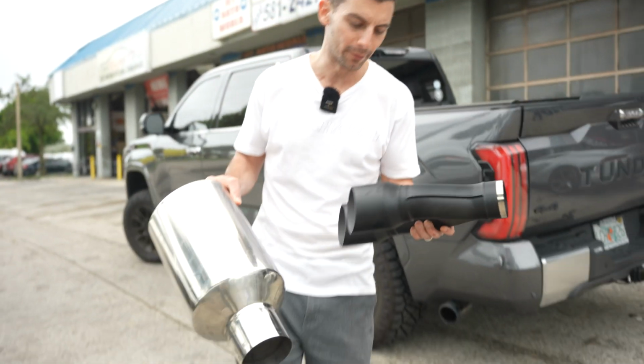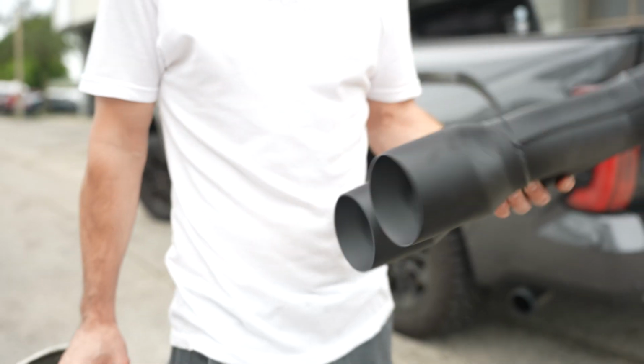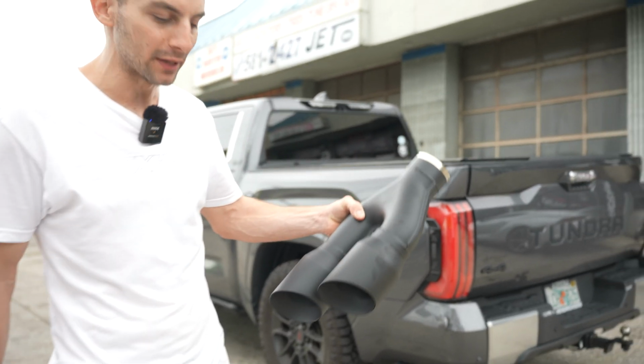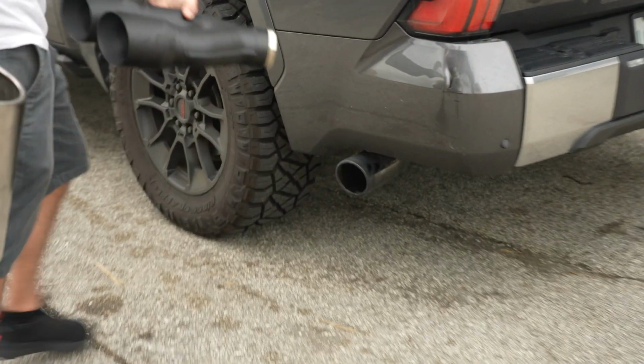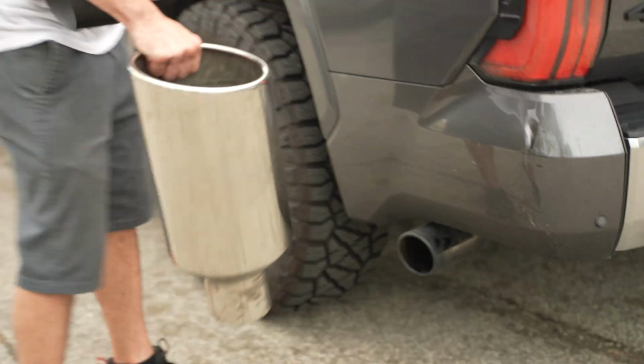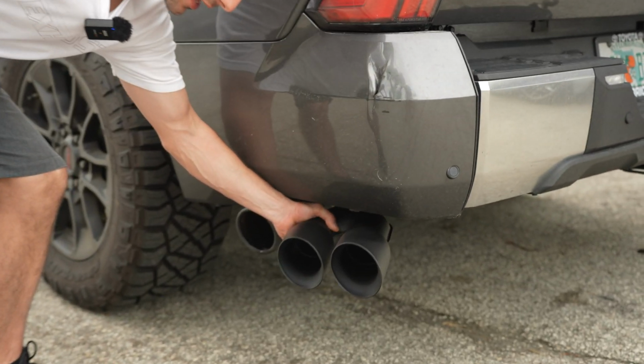Guys, so I'm holding a couple tip options right here. This is a pretty common, pretty popular one. I think this looks really good. This is matte black, slash cut, and powder coated, all right? So this gives it a different clean look. Check this out. Right out the side like that, something like that.